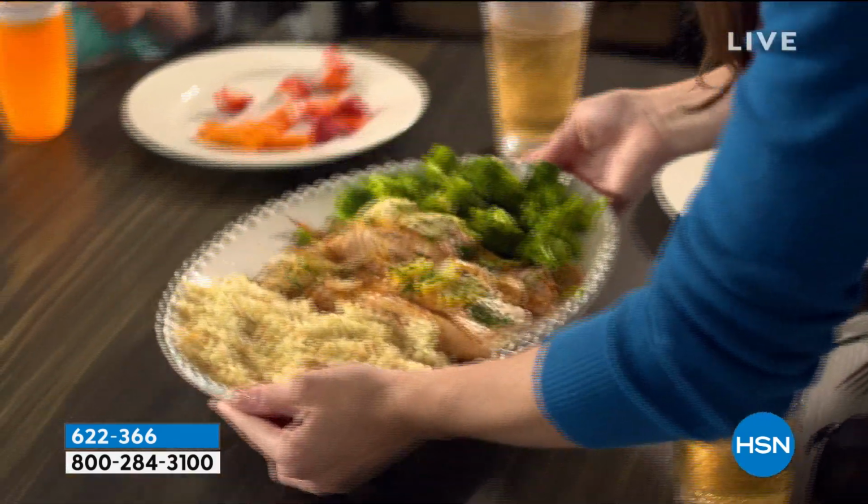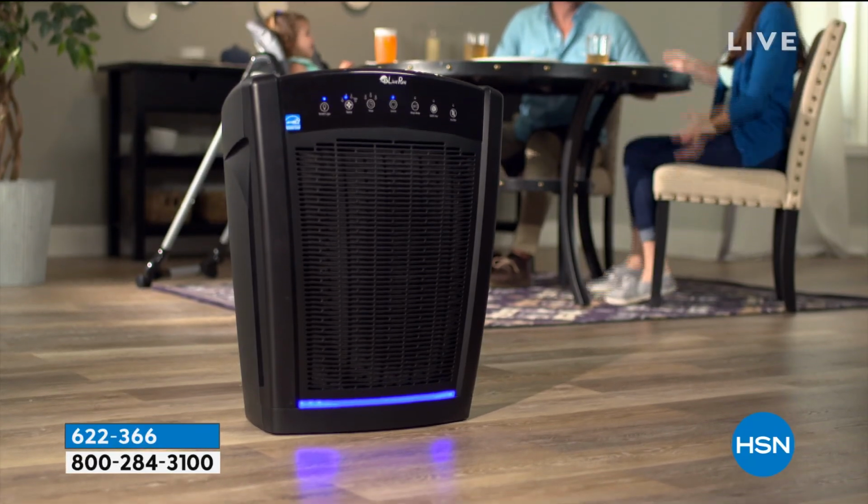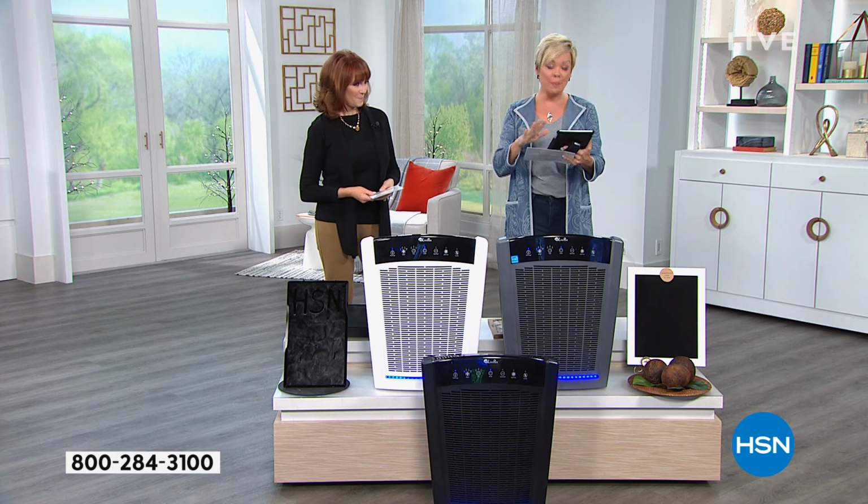If you've got a new one in the house, oh my gosh, how nice to know it's right next to the bed or next to your bed or the kid's bed, because it's so whisper quiet. We'll go through the controls on the front of the unit as well, but please take advantage. Let me know if you have it.